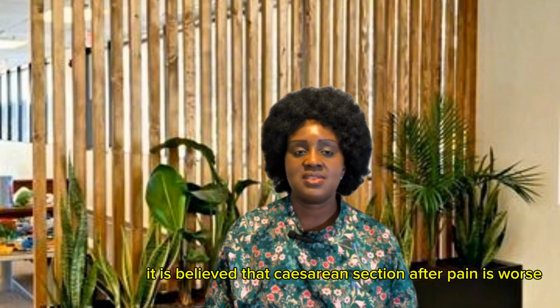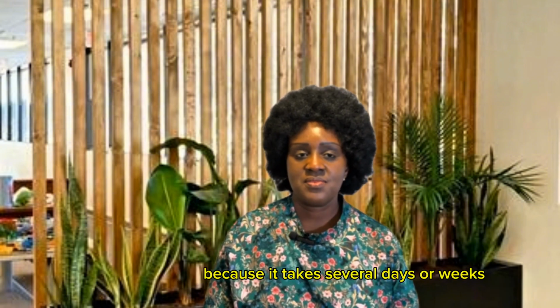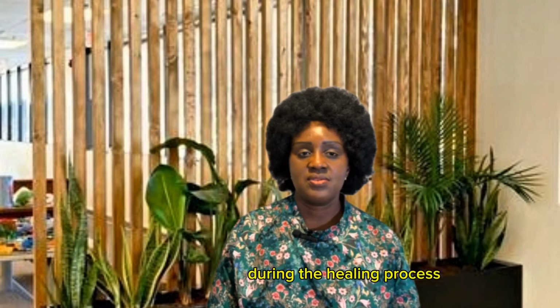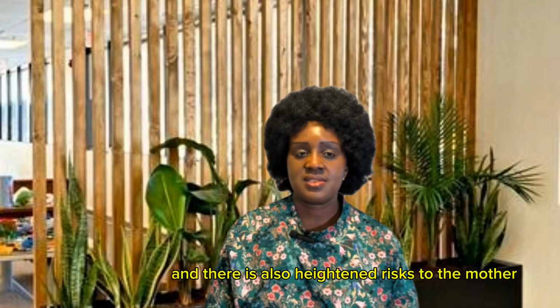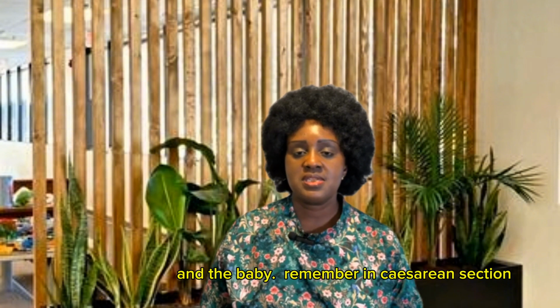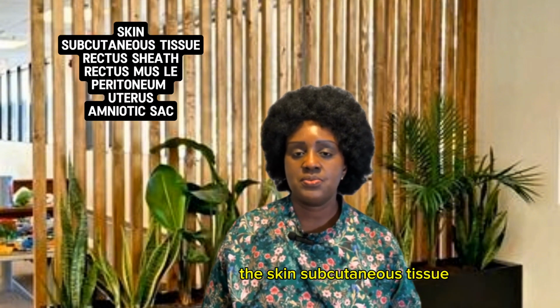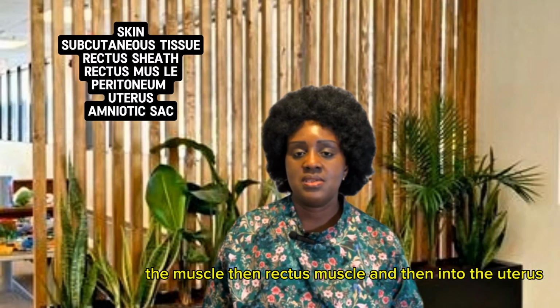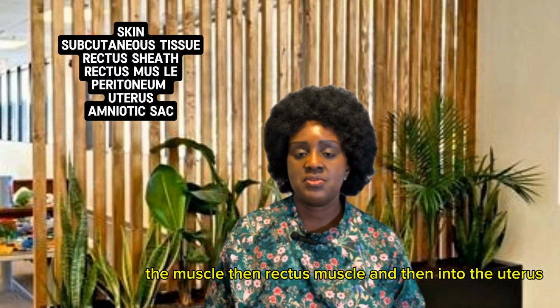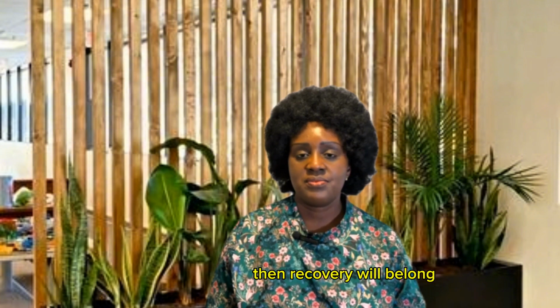However, it is believed that caesarean section after-pain is worse because it takes several days or weeks during the healing process, and there are also heightened risks to the mother and the baby. Remember, in caesarean section you've gone through layers: the skin, subcutaneous tissue, the muscle, then the rectus muscle, and then into the uterus. If you go through all those layers, then recovery will be long.